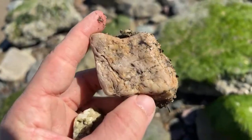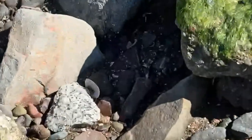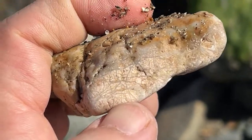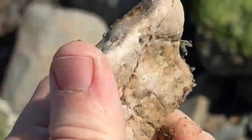There's another one like I just put in my pocket. Oh, it's hard to show you guys, but it's got hundreds of little veins running through it. Look. See that? Tons of little quartz veins running every which way in that stone.